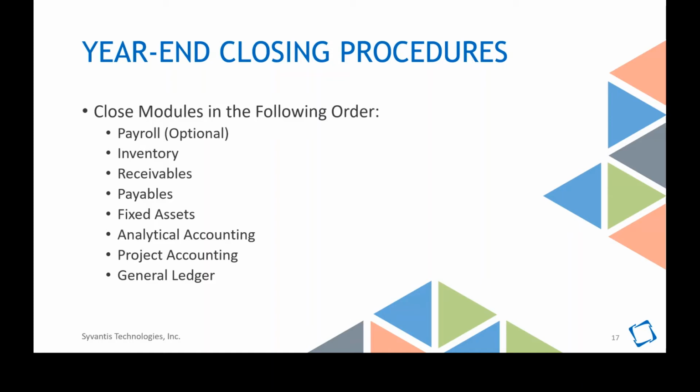Because they got to get your payroll year end closed before they can go ahead and start entering the next payroll into the system. So secondly, you run inventory, third is receivables, fourth is payables, then fixed assets, then analytical accounting, then project accounting, and then general ledger. And like I said, you can do one at a time, you can do 2 or 3 at a time, you don't have to do them all at the same time. Payroll is one of those that's usually run by itself, and we just do the payroll close by itself.